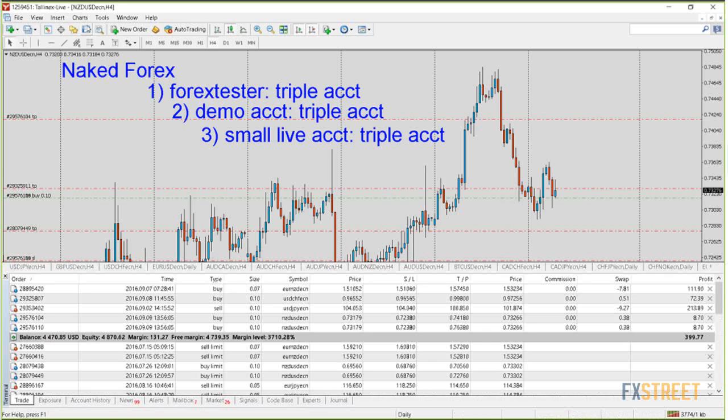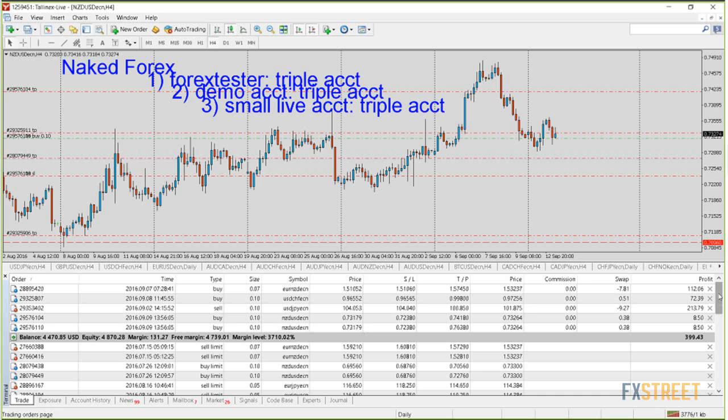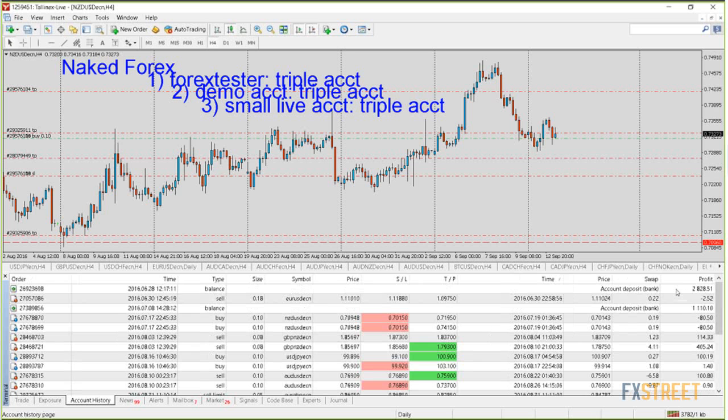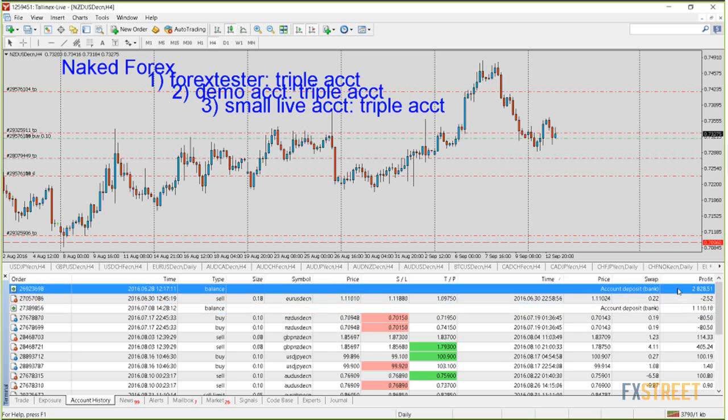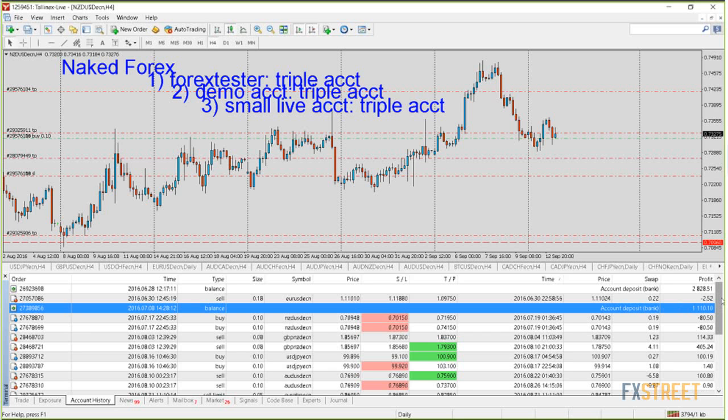This account was created only for this system. If you go back here, it started with about 3,900 bucks. I was trying to get $4,000, and I live in Australia, and this is US dollars, so I was trying to nail it right on $4,000, but it didn't. It started around 39.35 or whatever this is, 39.38, something like that.